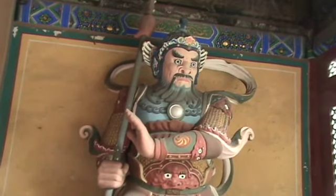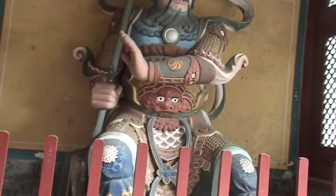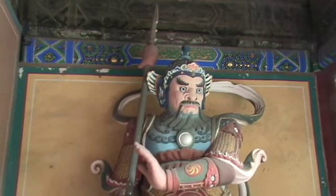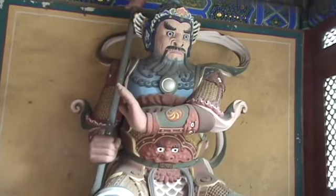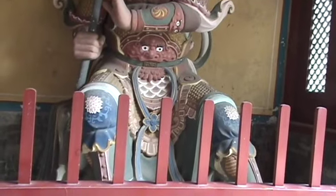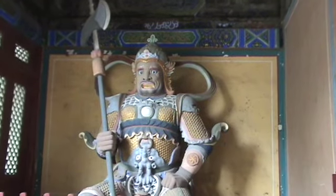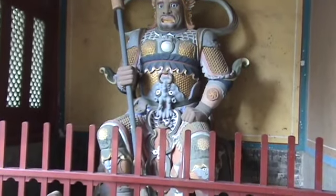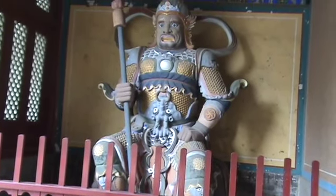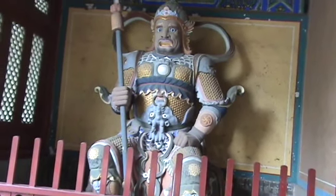Here in this first gate are two statues of generals. This is General Heng, who carries a spear and may be either the General Dragon or General Tiger. It's not clear from the instruction here. And this large statue is the other general, who carries an axe. I'm guessing that the big size was to dramatize the power, otherworldly power, of these gods, I guess.